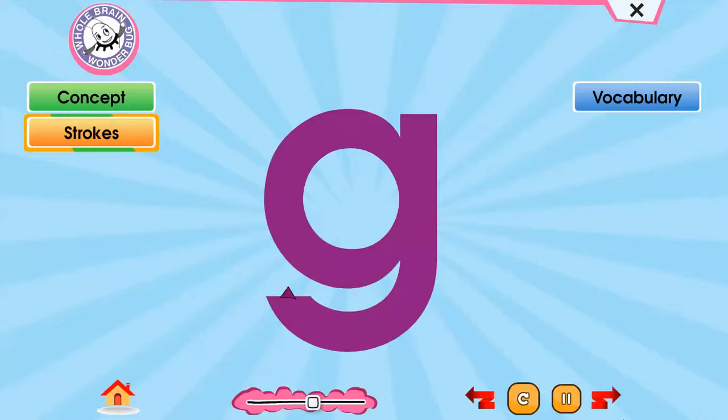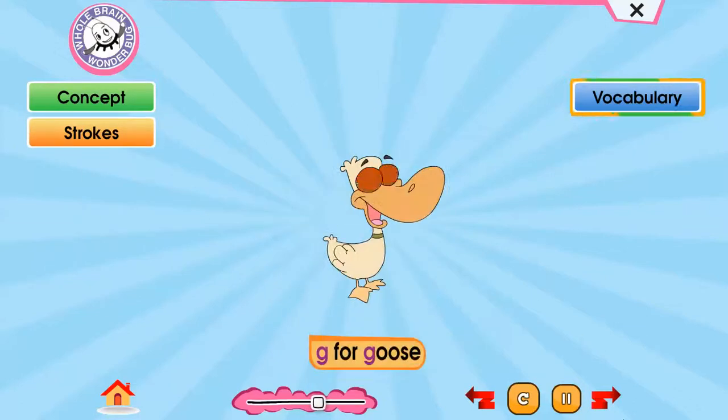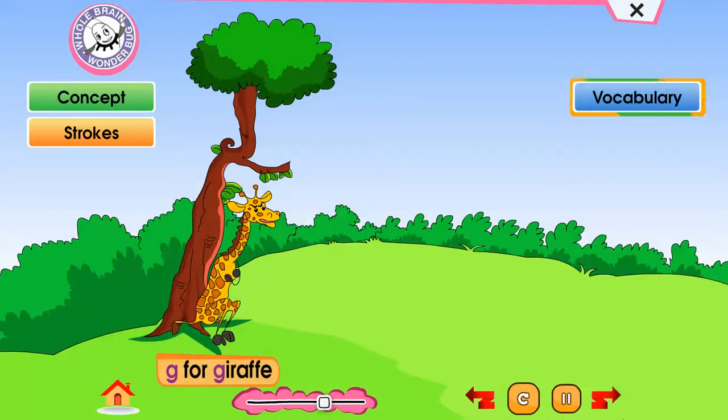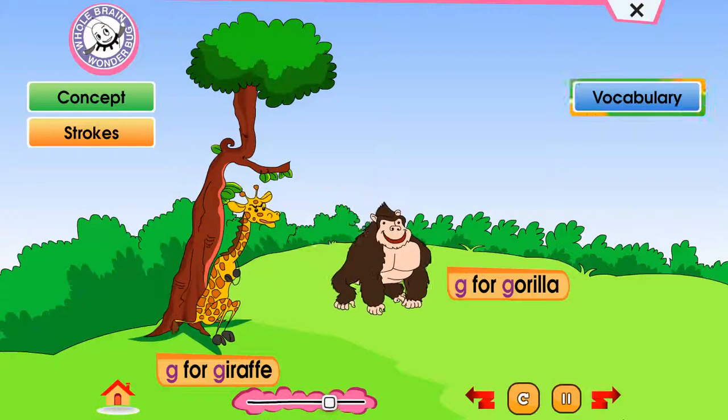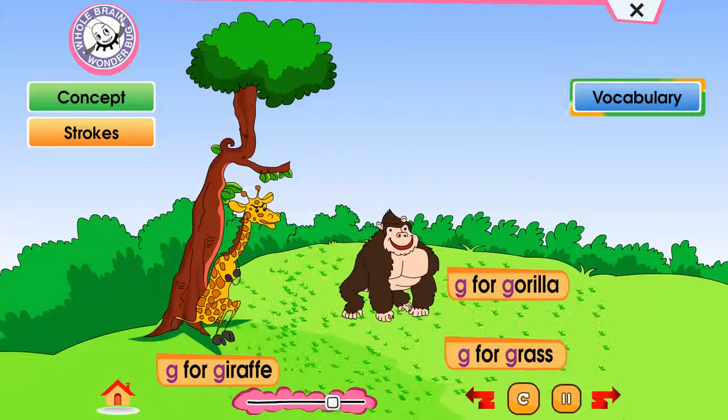G. G for goose. G for giraffe. G for gorilla. G for grass.